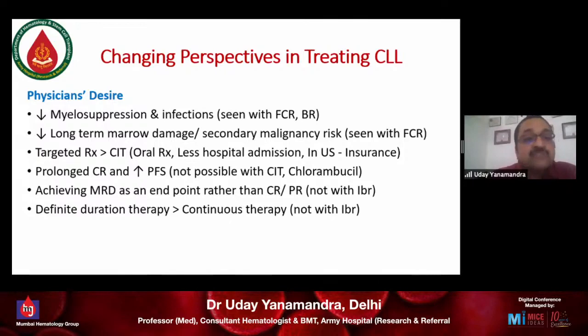Most of us prefer targeted therapy over chemoimmunotherapy because of the oral treatment, fewer hospital admissions, and particularly in the West, owing to the insurance problems for in-hospital versus OPD patients. Also, most of these drugs, that is ibrutinib as well as Venetoclax, give you prolonged CR or increased progression-free survival when compared to chemoimmunotherapy or chlorambucil.